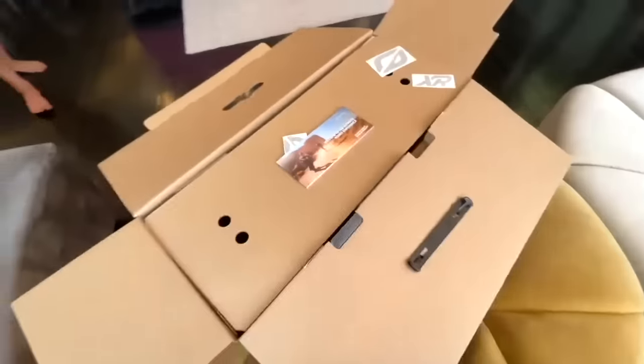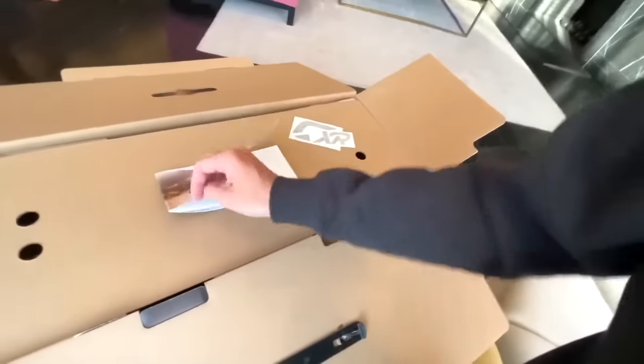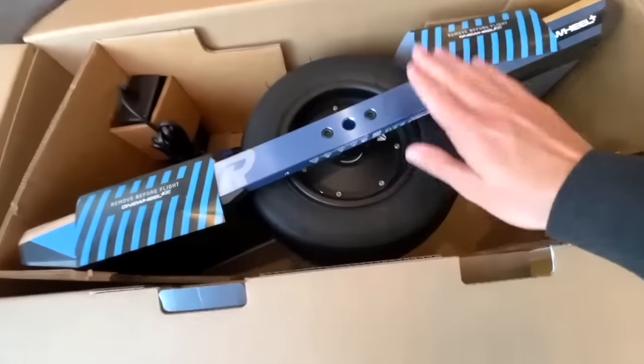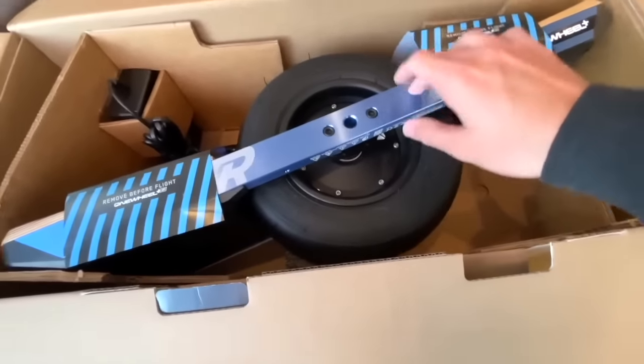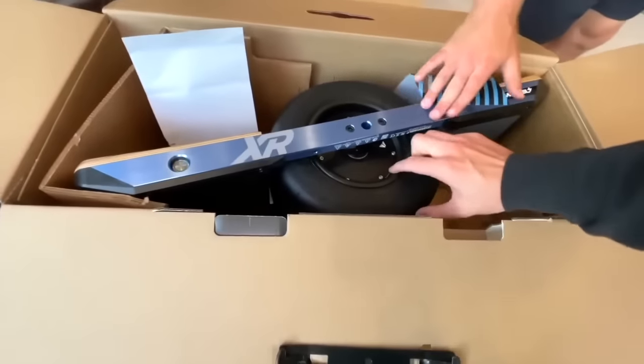Well, welcome to the ultimate riding experience. We got some stickers. Looks like they did. Oh, first look, it's so fresh. Oh my god. Blue anodized aluminum, probably. Wow. Take it all in because this is the last time you're going to see it this clean.